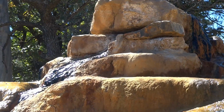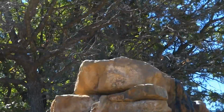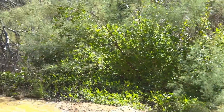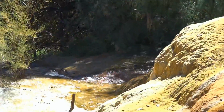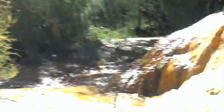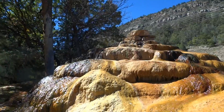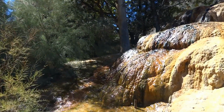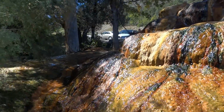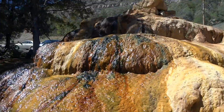Actually, that's constructed, because this would not have sharp edges like that, I don't think. These rounded things make sense, but a sharp edge like that up there doesn't make sense at all. I'm gonna guess somebody augmented it just to make it more interesting. Quite pretty. Not Yellowstone, but hey, it is what it is.